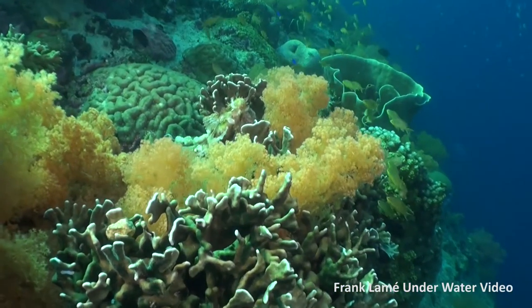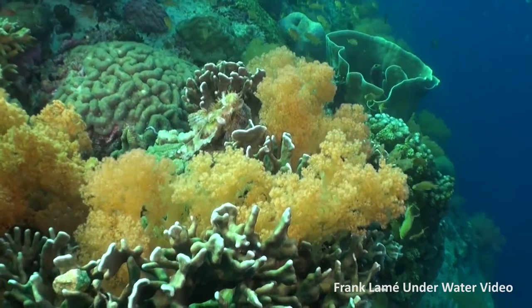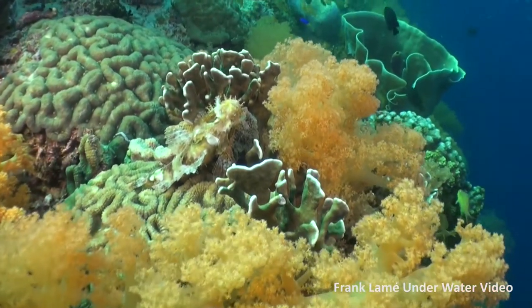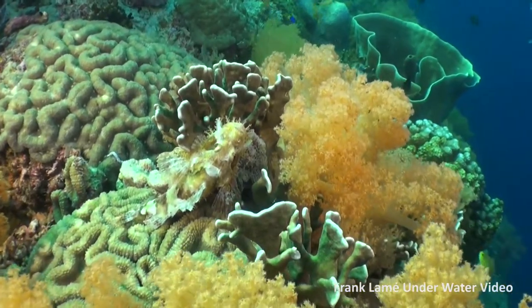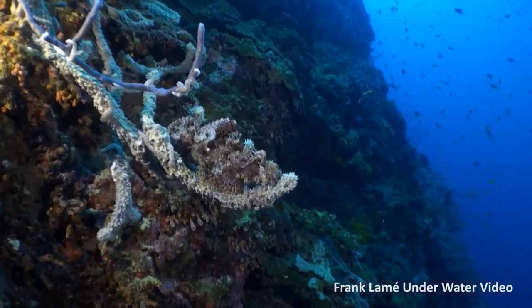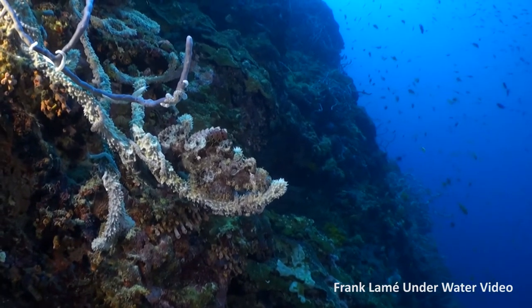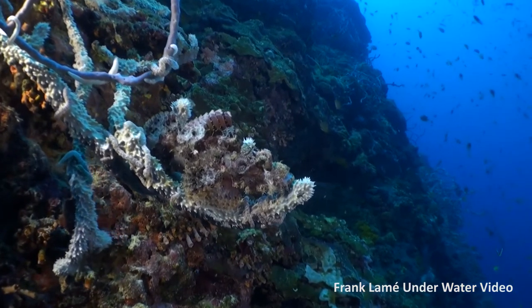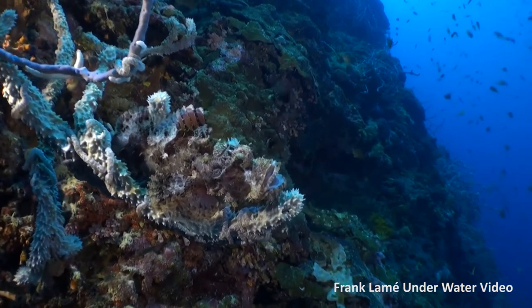Scorpion fishes are masters of disguise, and their strategy for feeding is simple. Just wait until a fish is close enough to swallow it together with the surrounding water. They blend in with the variety of colors and structures of the coral reef so well that even when their position really stands out, they're still hard to detect.